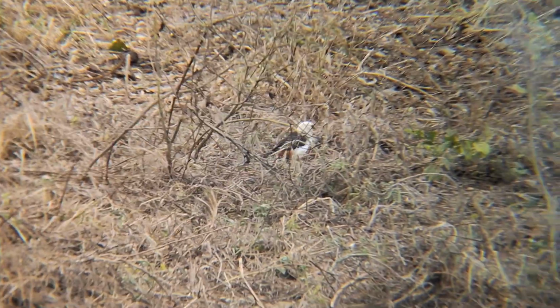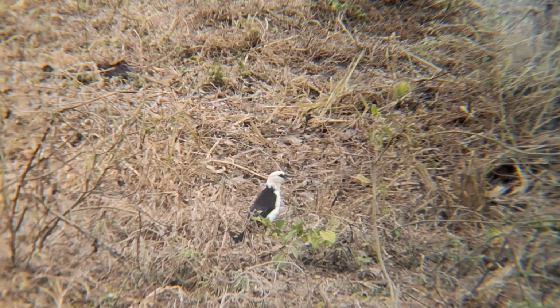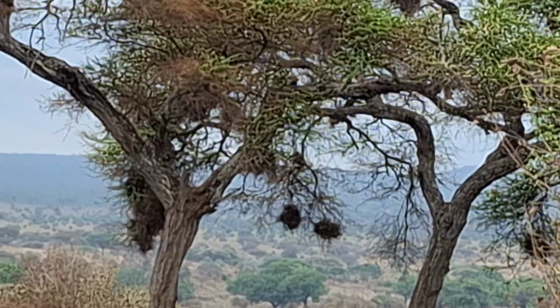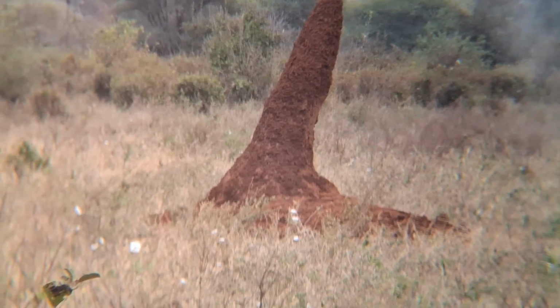This was the white headed buffalo weaver bird. And these are the nests of this weaver bird. Look at this tilted anthill. It's so strange.